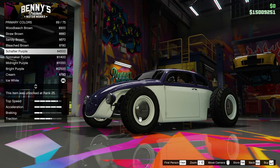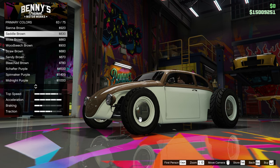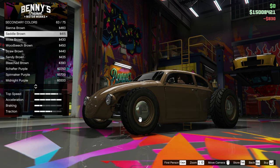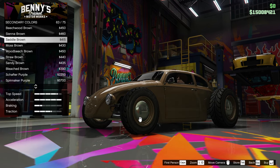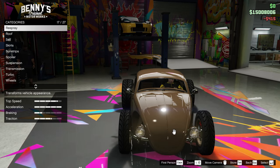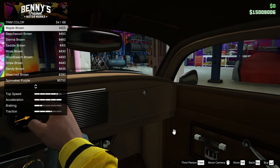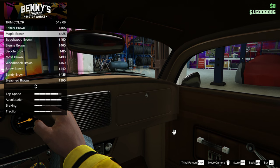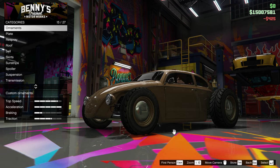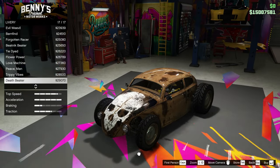Let's see. Just throw in like classic brown. Was that saddle brown? I think? Oh, what is trim color effect? The whole interior. Let's see. I guess maple brown. Livery. Has to be this one, right? Yeah.